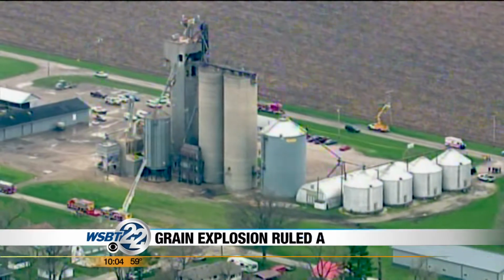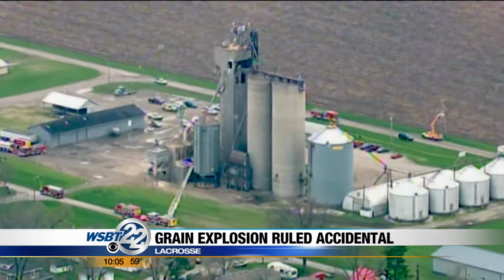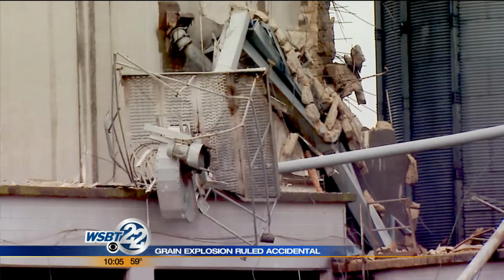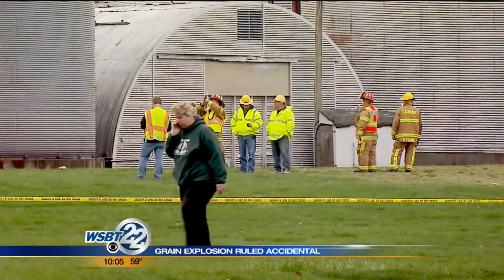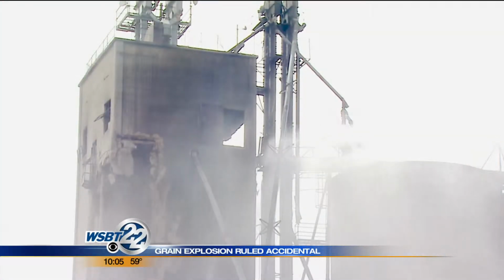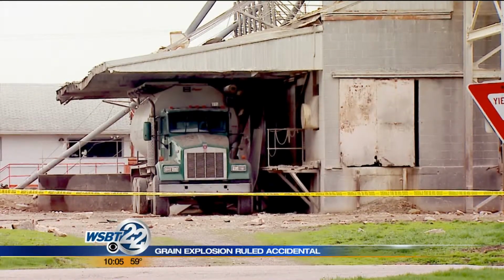We're learning that this grain elevator explosion that sent 4 people to the hospital in April was accidental. Investigators still don't know what caused the explosion in La Crosse. We're told it started in the basement. The initial fire ignited dust in different areas of the elevator structure, causing 3 to 4 explosions inside. The 4 workers who were hurt have been released from the hospital.